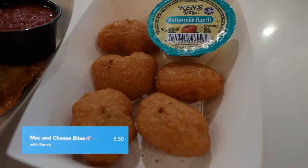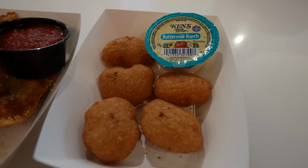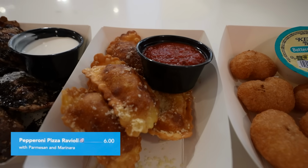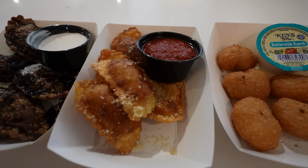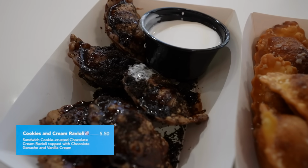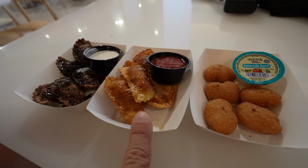So first we got the savory item on the menu there. It's the mac and cheese bites with buttermilk ranch. And we were just mentioning how we thought it was going to be EPCOT's own ranch, but it's Ken's. It's just Ken's ranch. We also got the pepperoni pizza raviolis with Parmesan and marinara. These look good. They almost look like little tiny pierogies. Yeah. And then we've got the cookies and cream ravioli. They're sandwich cookie crusted chocolate cream ravioli topped with chocolate ganache and vanilla cream. So it goes $5.50, $6, $5.50. Okay.